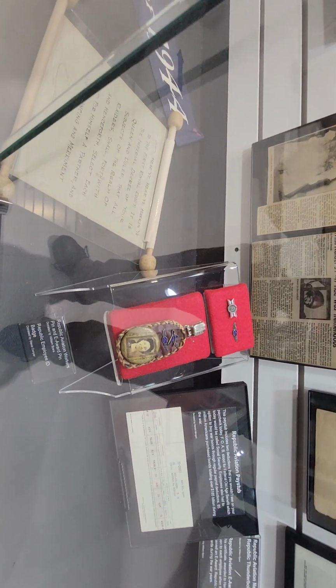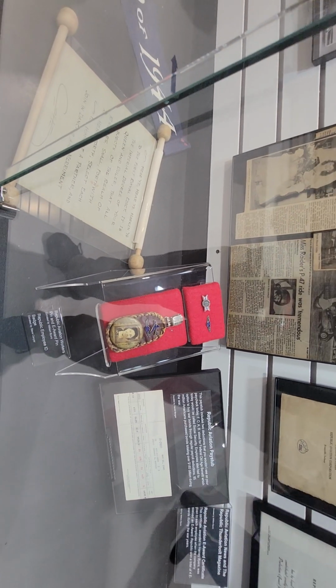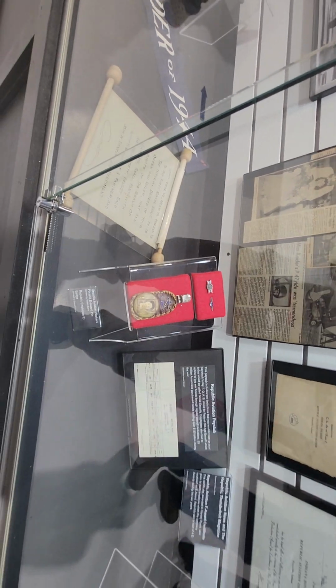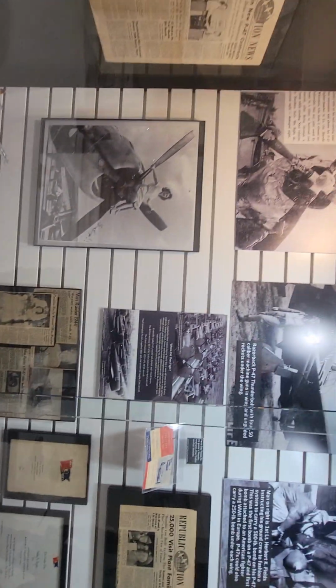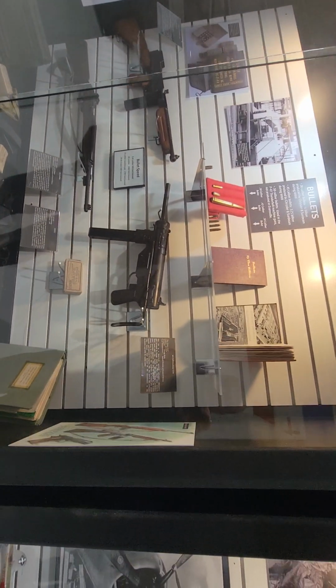That's a nice little auto plane. Wow. That is a medal for a woman, believe it or not. Now, you guys should like this. You remember playing with some of these?